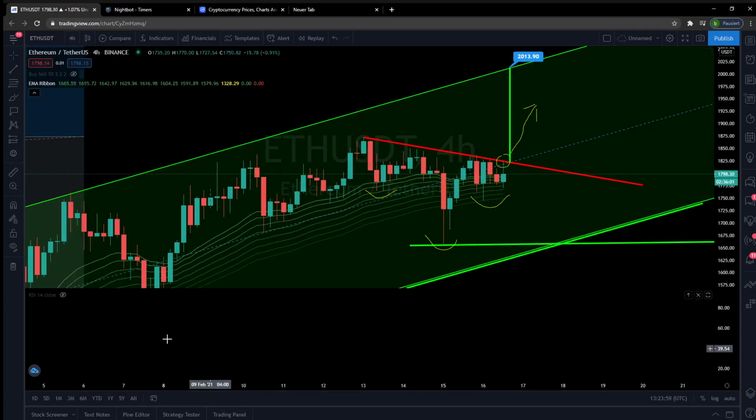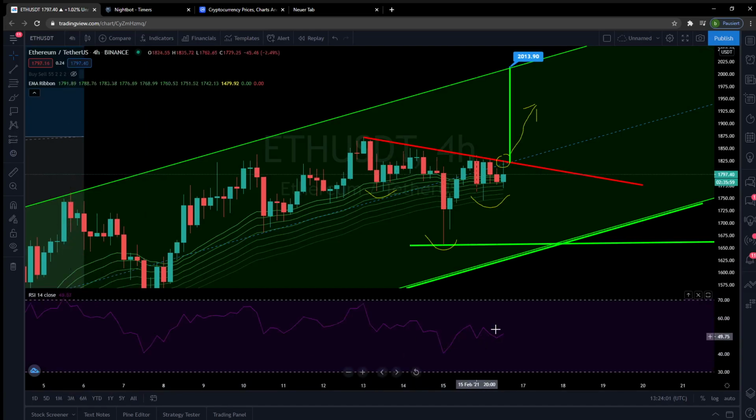Let's go to the RSI. Let's take a look about it. And okay, the RSI is going down here. It's in the middle of this channel at 50, and that's also not a bad sign here for maybe a breakout of Ethereum. It all depends on Bitcoin, as always. Bitcoin has to go sideways or slightly up, but it doesn't look bad.